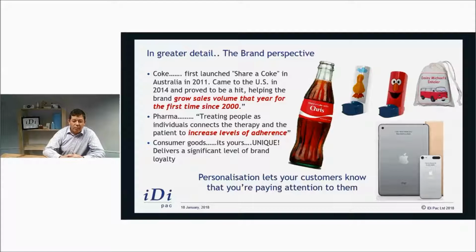Huge growth. Pharmaceuticals. Treating patients as individuals connects the therapy and the patient to increase levels of patient adherence within the therapy group. By driving that upwards, as in one of my previous webinars, the numbers are potentially fantastic. Many, many billions achieved through clever and novel connection of adherence through to the patient moving forward. That gives you that growth without having to invest apart from in some packaging and some technology.